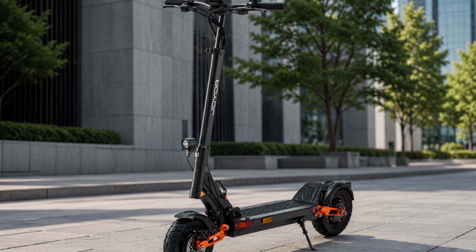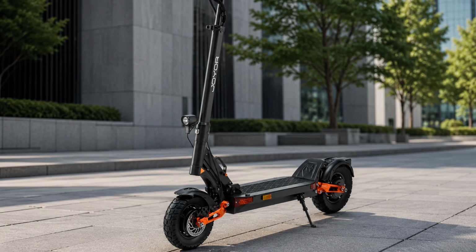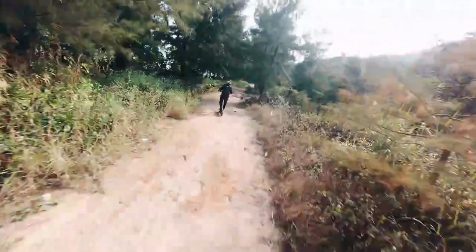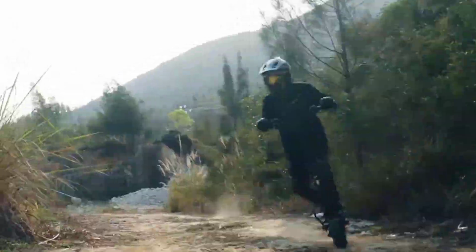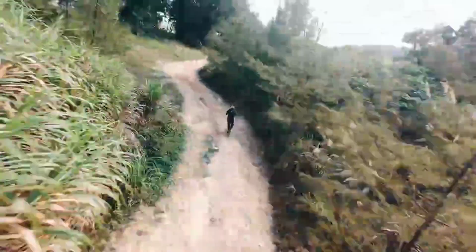The downside? Dual motor scooters are not exactly beginner-friendly, and you'll want to check your local city or state rules before riding it wide open. It can handle slopes up to 30 degrees. That sounds impressive, but real-world climbing depends on rider weight, battery level, road surface, and tire grip, so don't expect every hill to feel like flat ground.